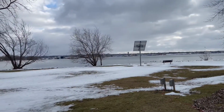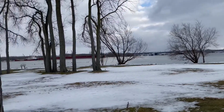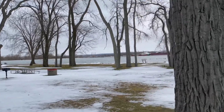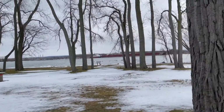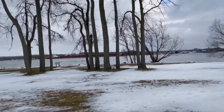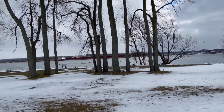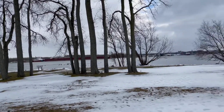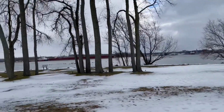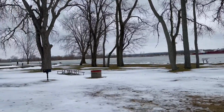So currently, we're parked at the Perry Monument parking area. This is a little point. Let me get around this tree real quick. Sorry about that. You can see that over there looks like a ship that's attached to a tug that's brought it in. But right over there is Erie and the Erie Shipyard. Erie is one of the biggest ports for shipping in the Great Lakes.